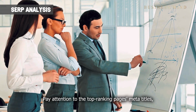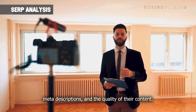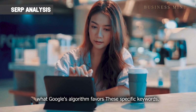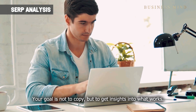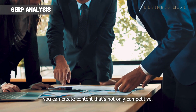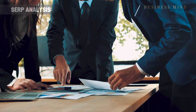Pay attention to the top-ranking pages, meta titles, meta descriptions, and the quality of their content. This analysis will help you understand what Google's algorithm favors for these specific keywords. Your goal is not to copy but to get insights into what works. Armed with this knowledge, you can create content that's not only competitive but also offers a unique value proposition.